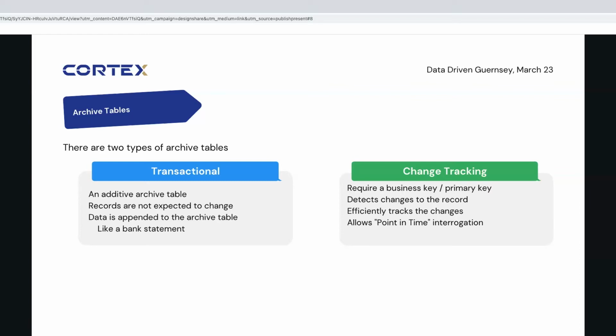The key thing for a change tracker is to do it efficiently. I have seen businesses where they'll snapshot an entire table every day, and wonder why they've got terabytes of data in their warehouse, which is a nightmare to process as well.